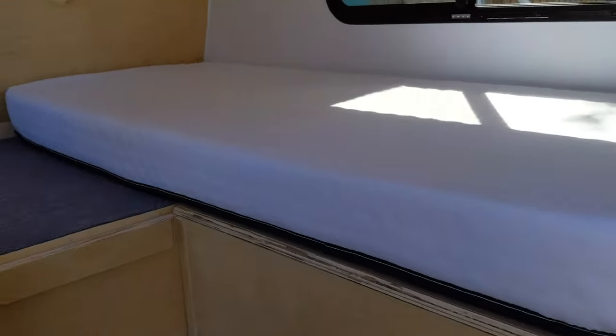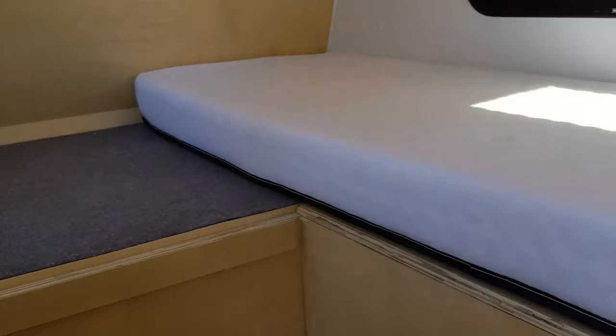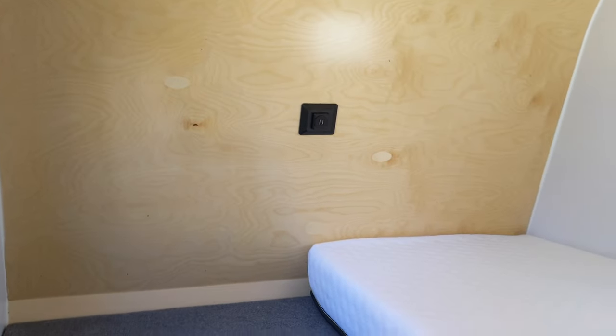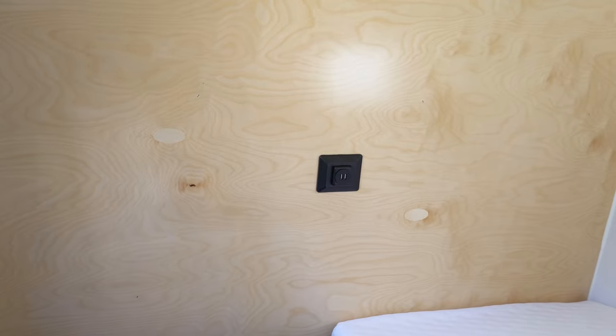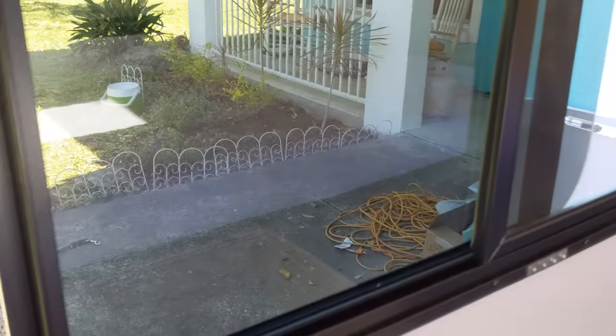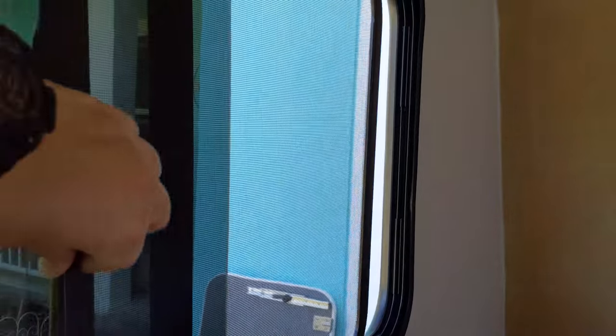the interior, we have an L-shaped platform, so I have my mattress there, put a dog bed up there. The battery that it comes with and charges while you're driving also is attached to the USB ports back here. Again, two sliding windows that are nice and big. The screen opens up too, which is nice. Same thing with this one over here.